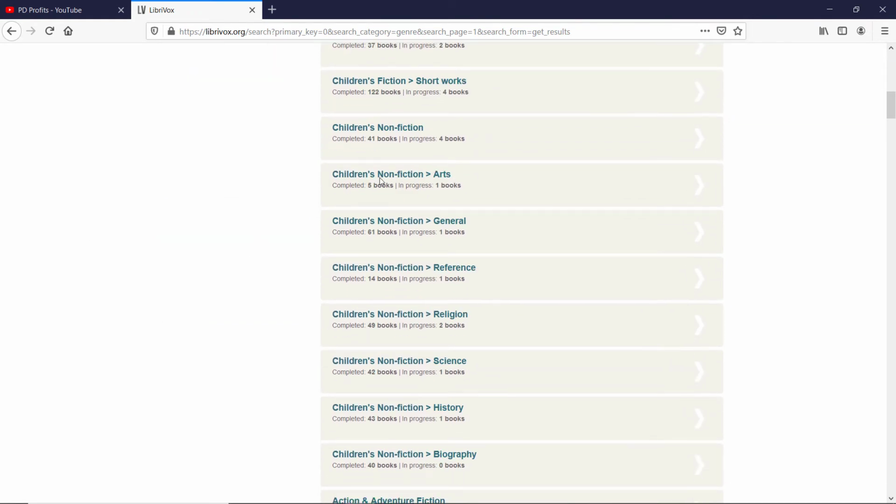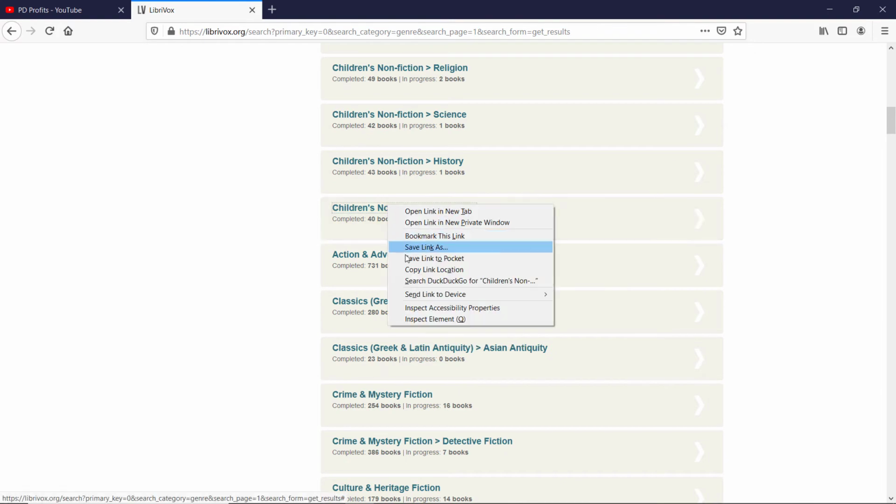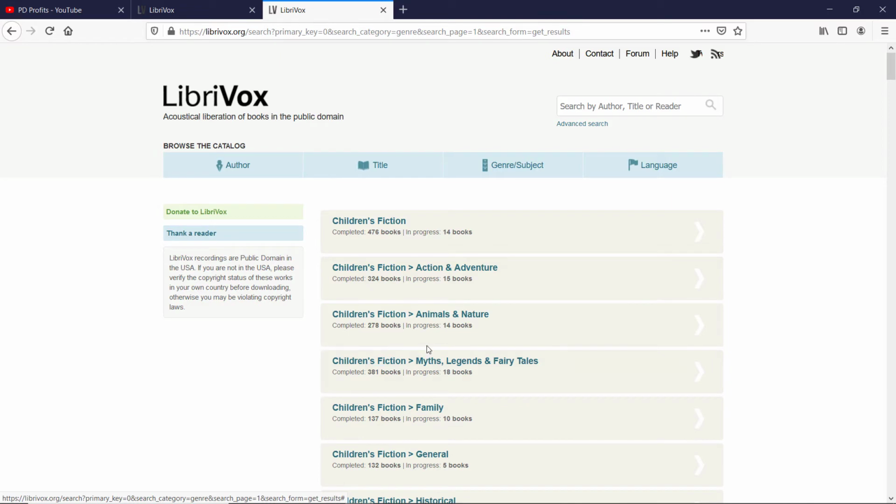Unfortunately, you cannot really open them in a new tab. What you have to do is choose the category and stick to it. So if you, for example, do the open link in a new tab, it will take you by default to the whole list.